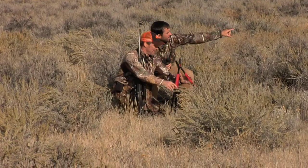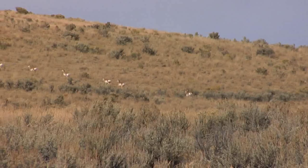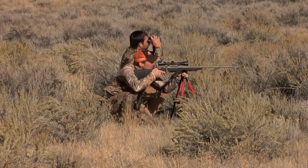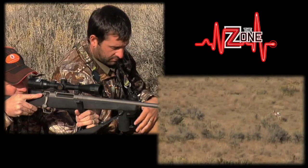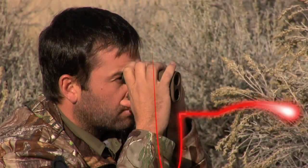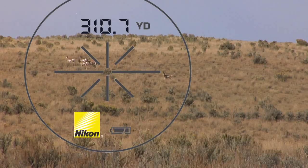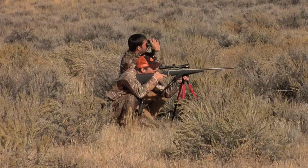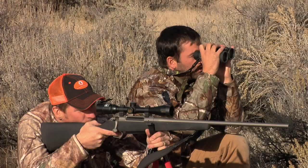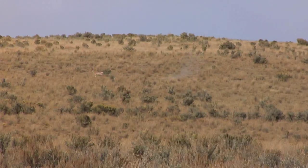That's out there a bit. Yeah, that's a ways. What do you got? Is that about 300? If he stops on the hill, I'll take him. That high brush right behind him is 310 yards. Okay. Clean miss there, huh?